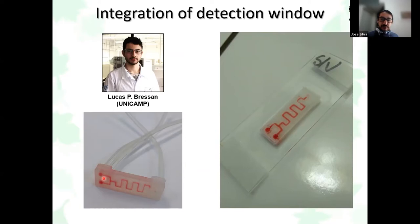So we started to produce some devices that were glued to glass slides. We put an adhesion layer and put this material over the glass slide. But this is not a good strategy because the adhesion of the device to the glass is not very good. Actually, the printer has a bed made of glass, mainly because you can remove the device easily. So this is not a bad strategy.